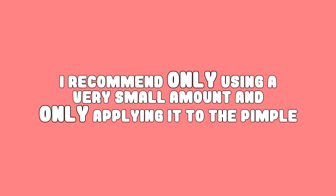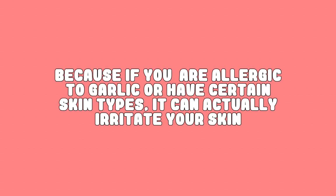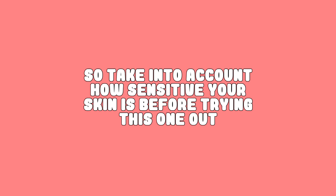However, I recommend only using a very small amount and only applying it to the pimple because if you're allergic to garlic or have certain skin types, it can actually irritate your skin. So take into account how sensitive your skin is before trying this one out.